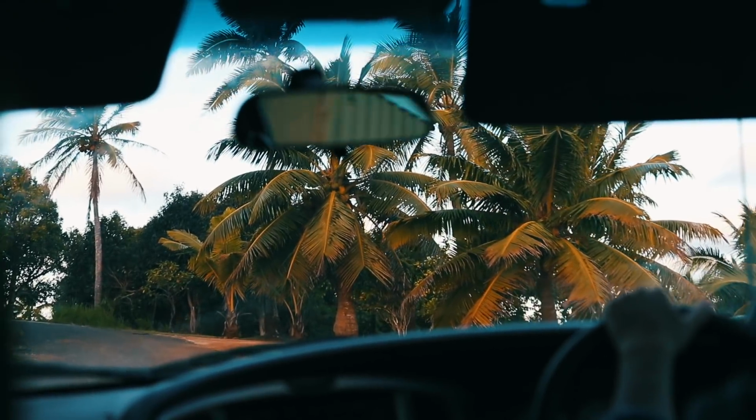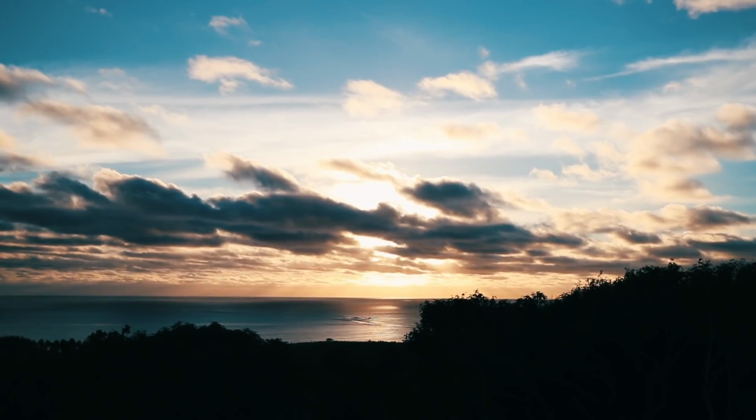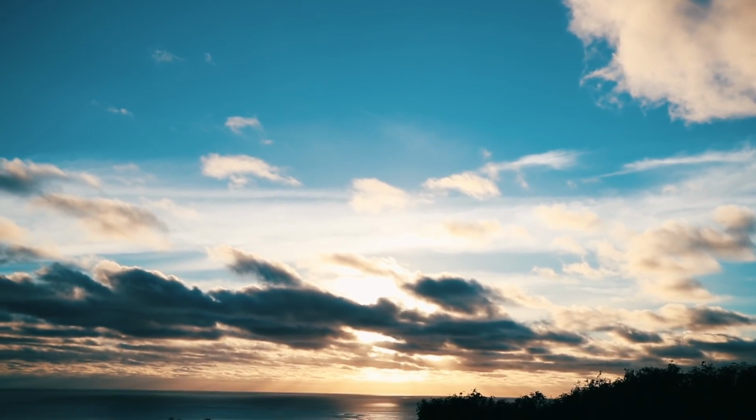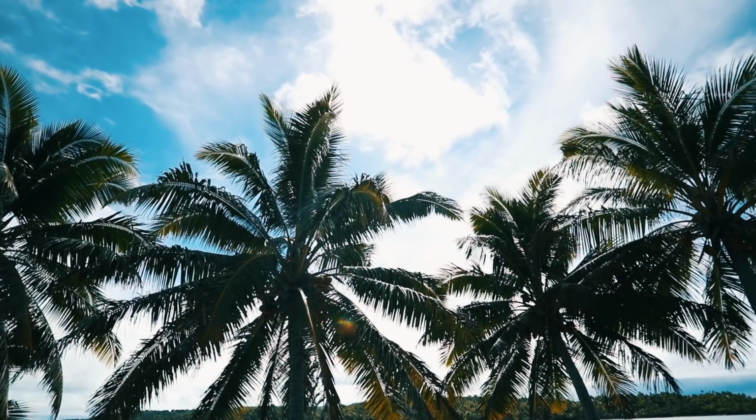So later that day, we went to go watch the sunset with 2 of our new friends that we had met on the cruise, and the sunsets in the Cook Islands are also some of the most beautiful I have ever seen. You're probably getting sick and tired of me saying the word beautiful, but like, I don't know how to describe it. That's how it is.